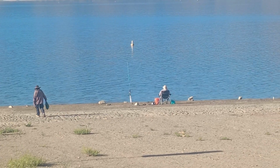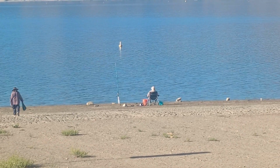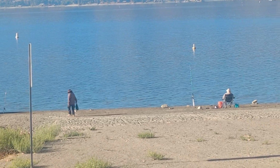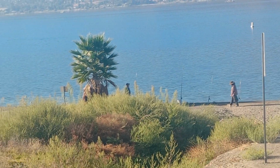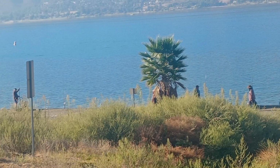I seen a guy, he wasn't paying attention to his fishing pole, and a fish got his bait and took his pole right in the water. But luckily another guy was there, using a treble hook. He was casting it out there in the water, and he was able to snag that guy's fishing pole. Got the pole back and the fish.